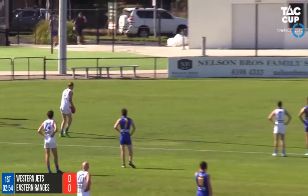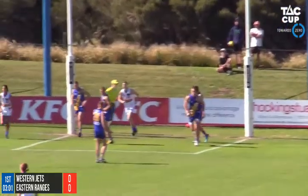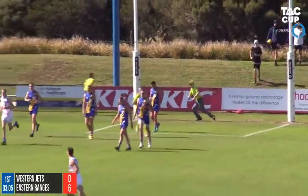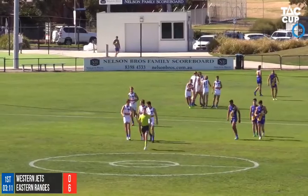Todd Garner for the first of the afternoon, kicking to the city end of the ground. Lays back on it. Just a lovely kick off the boot. That's the first to the Eastern Rangers. 1 goal straight, 6 on the scoreboard. The Jets yet to score. 3 minutes in on the Technica time clock.